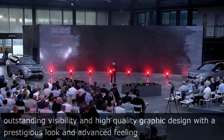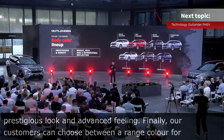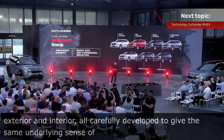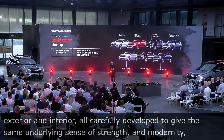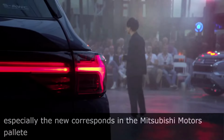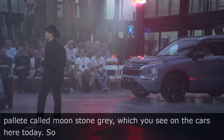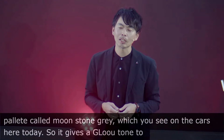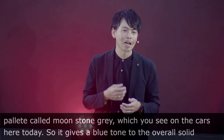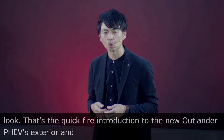Finally, our customers can choose between a range of colors for both exterior and interior, all carefully developed to give the same underlying sense of strength and modernity. Especially the new color in the Mitsubishi Motors palette called Moonstone Gray, which you see on the car here today. It gives a blue tone to the overall solid gray look. That's a quick-fire introduction to our Outlander's exterior and interior design. It is a tough, robust, and precise feeling. It's based on our bold stride approach.